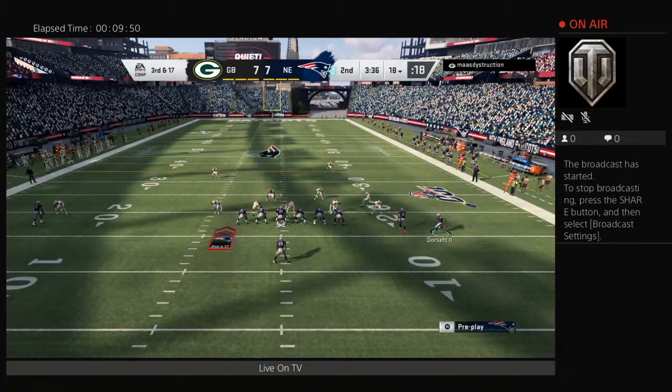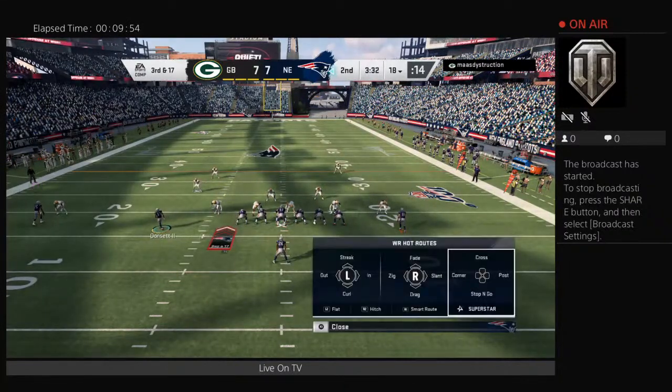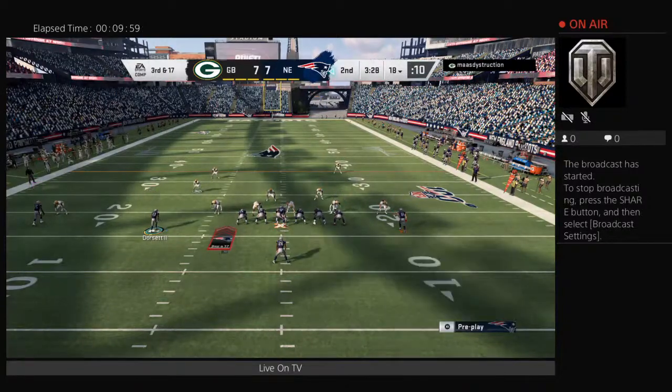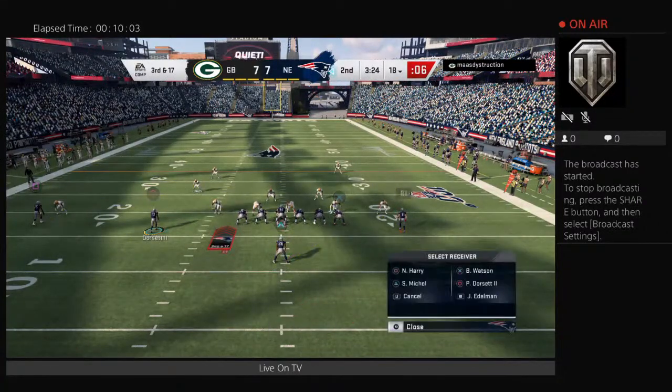Hey, you got to get moving, man. Man moving. You got to get that. Alpha. Hey, Foxtrot. Stay with your man.